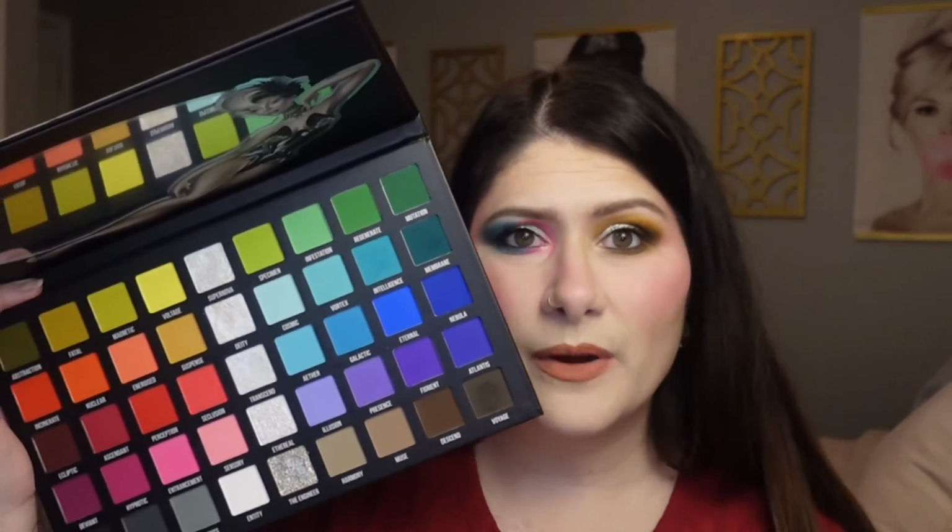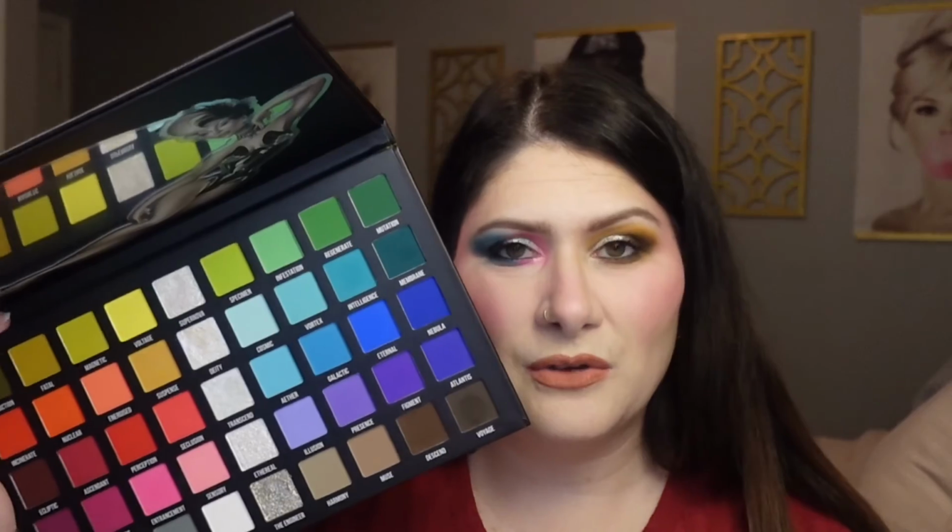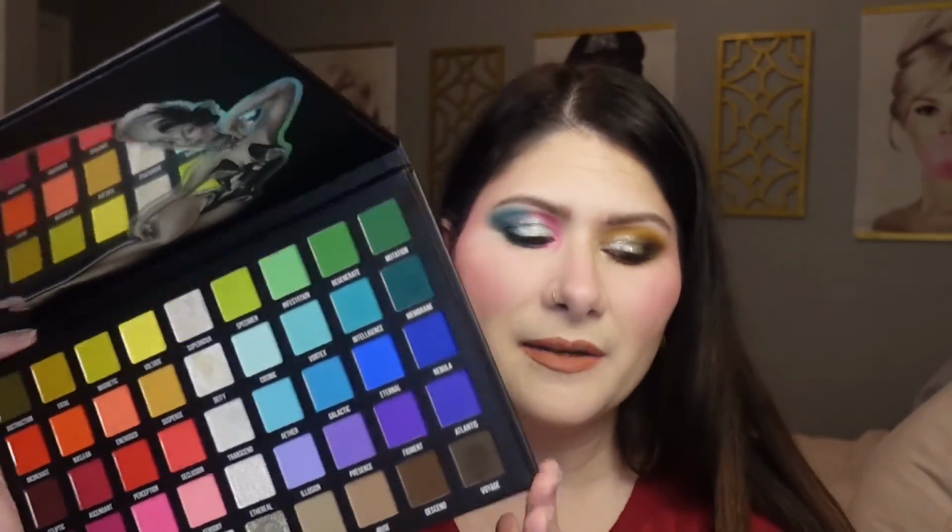Again, the choice is always up to you as to what you feel like you need to spend your money on or what you need to have in your collection. But as far as the formula and the quality goes, I don't think that you would be disappointed.